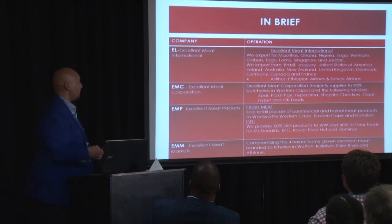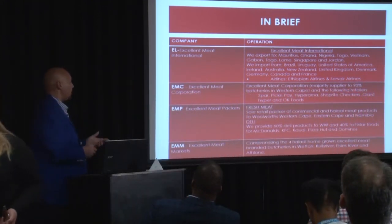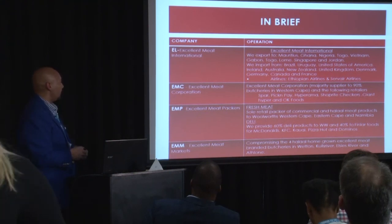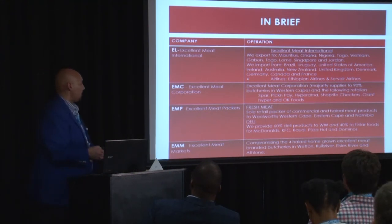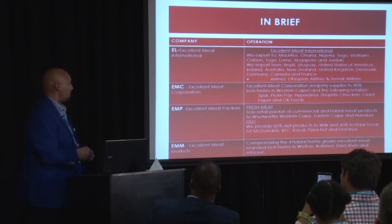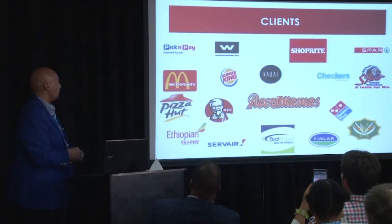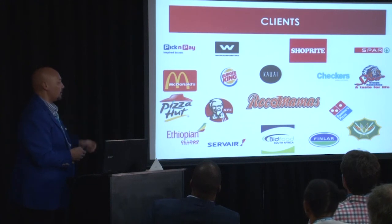Excellent Meat Corporation, majority supplier to 90% of the butcheries in the Western Cape. Spar, Pick n Pay, Barama, Shoprite Checkers, Giant, Hyper and OK. EMP, Fresh Meat Deli. Main supplier to Woolworths, Western Cape, Eastern Cape and Namibia. There's a few of Deli's clients. And our franchise, EMM, Excellent Meat Markets. These are our customers, our clients. And there you can see the big one, black and white, Woolworths.